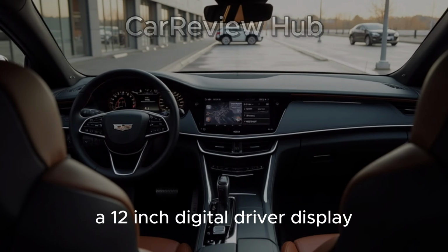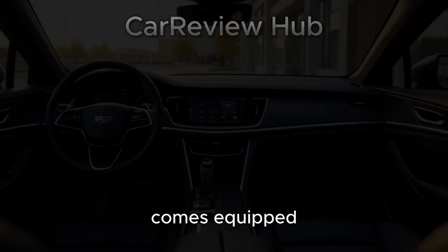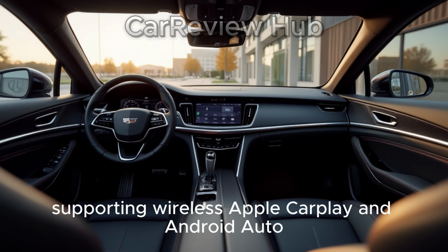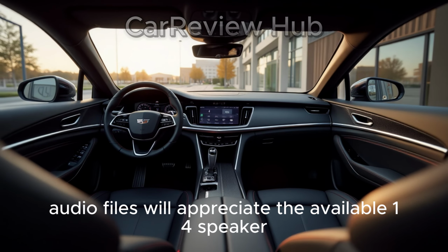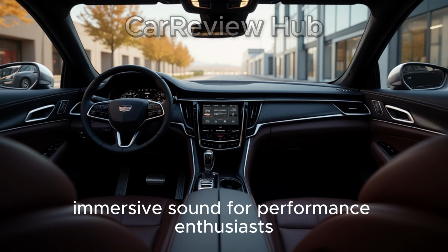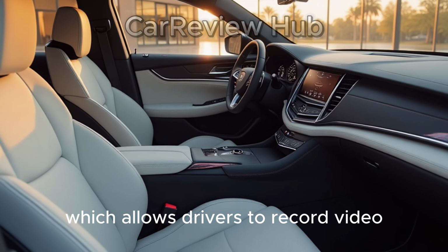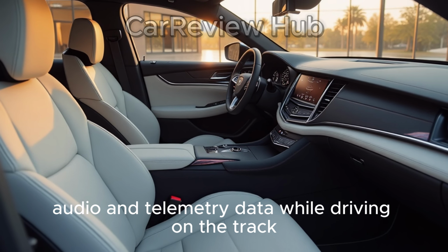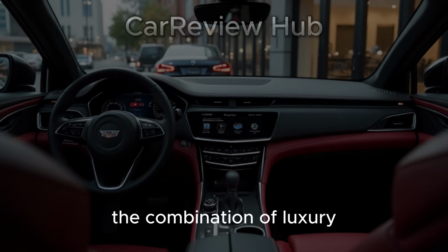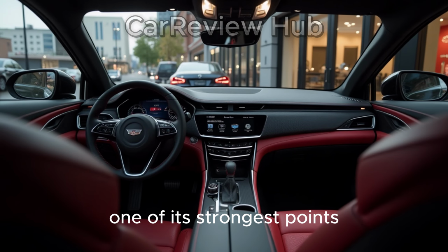The technology inside the Blackwing keeps Cadillac in line with competitors. A 12-inch digital driver display offers customizable performance data, while the 8-inch central touchscreen comes equipped with Cadillac's latest infotainment system, supporting wireless Apple CarPlay and Android Auto. Audiophiles will appreciate the available 14-speaker AKG premium audio system, delivering crisp, immersive sound. For performance enthusiasts, Cadillac also integrates a performance data recorder, which allows drivers to record video, audio, and telemetry data while driving on the track, a feature borrowed straight from the Corvette. The combination of luxury, comfort, and track-ready tech makes the interior of the CT4-V Blackwing one of its strongest points.